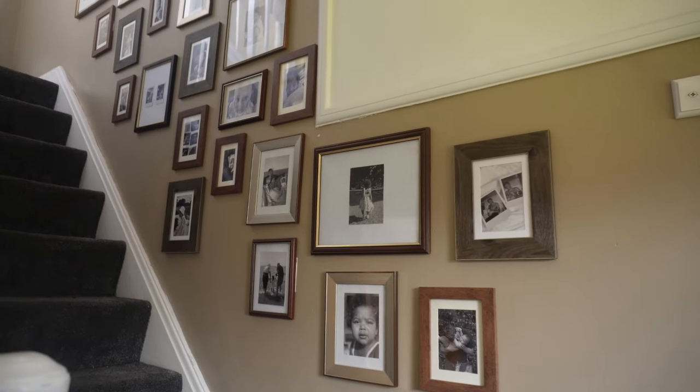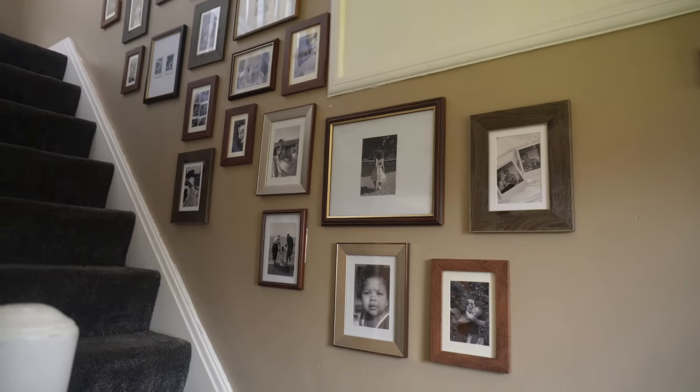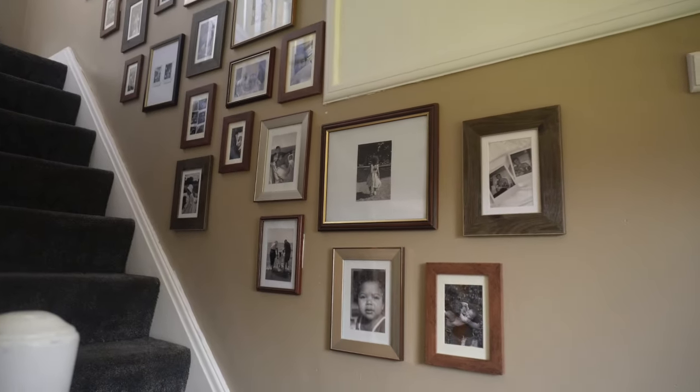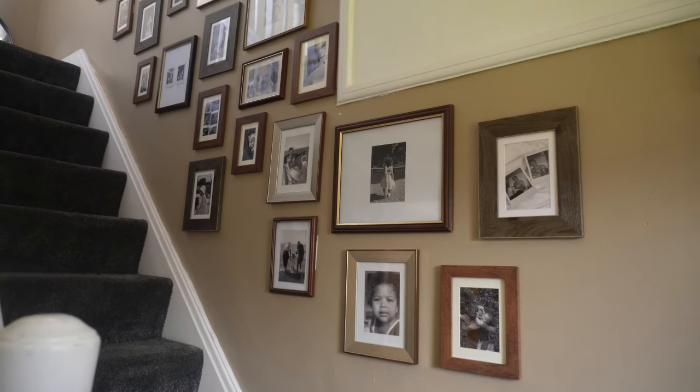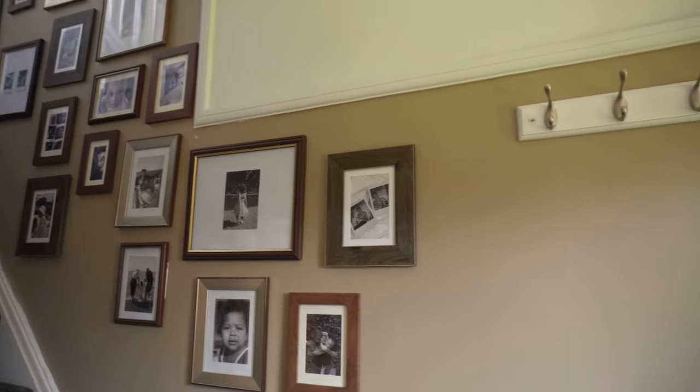They are stuck up with just command strips because I did try to nail them yesterday, but it was not happening because this is an exterior wall and it's brick. It was really hard to drill into and it was really loud. So I just thought, let's just get some command strips. Does the job. So that's what it is looking like.